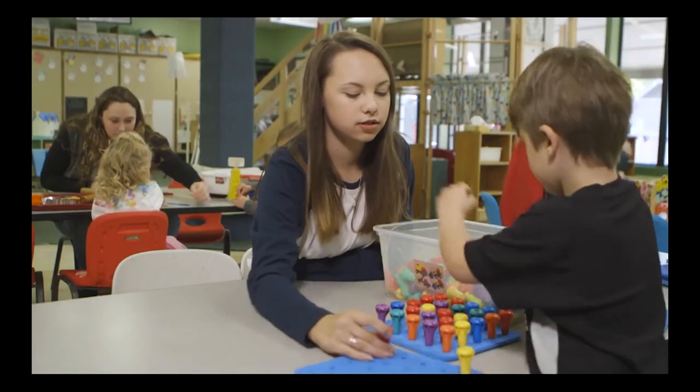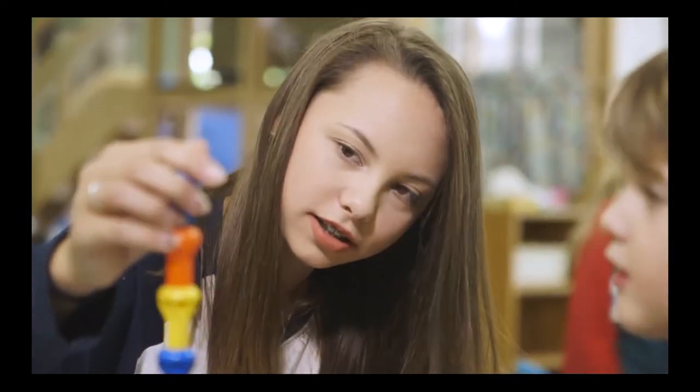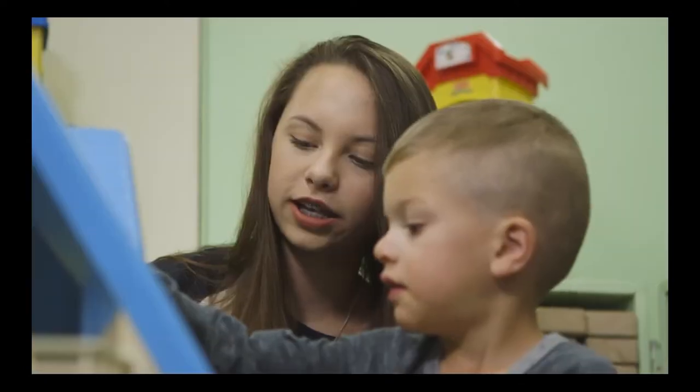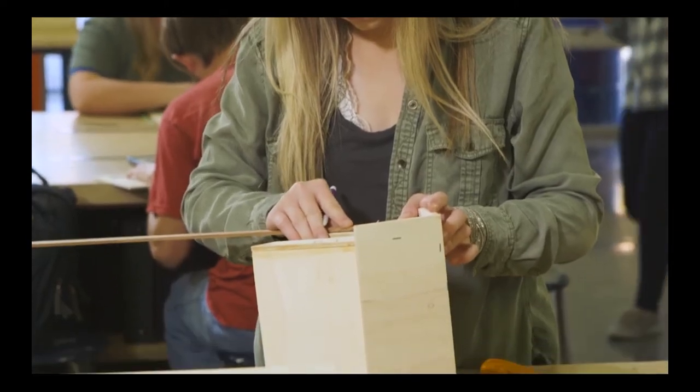I've been interested in child education pretty much my whole life. I've always wanted to become a teacher. It's nice to be able to see the kids every day, kind of like the highlight of my day. Really exciting to be able to have that interaction. It definitely makes me want to come to school more. Pathways program is great for students. It really prepares us for our future with being able to have these hands-on experiences. The Pathways program, I think, is really beneficial.